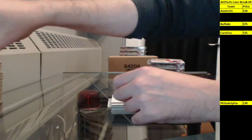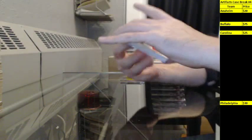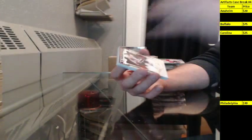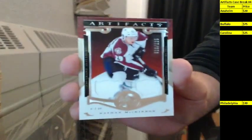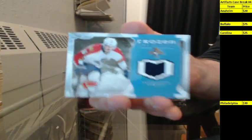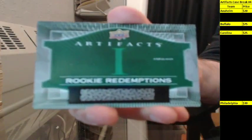Decoys. All right. Dual jersey auto, 45/49 for Florida, Jonathan Huberdeau. Way better than Ekblad. Dual jersey, number 16/125 for Colorado, Nathan MacKinnon. Frozen Artifacts jersey for Florida, Aleksander Barkov. Rookie Redemption, Emerald, number 1. Going to the Oilers.